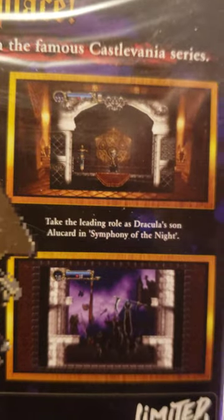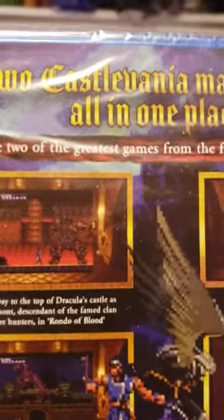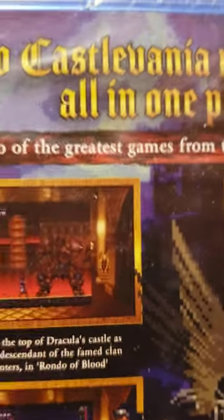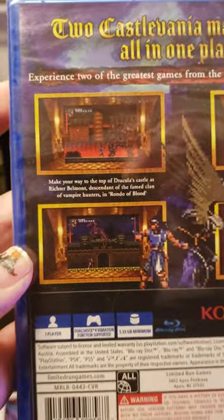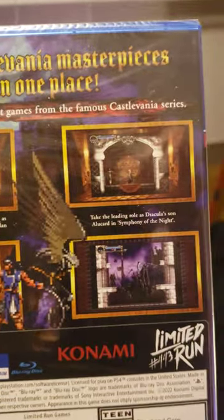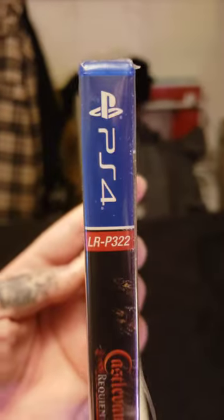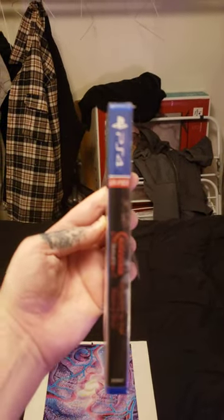But, you know, you gotta get that chrysogram, dude. It just makes the game so easy. Yeah, I just wanted to show you guys this. This is the spine. It'll focus.